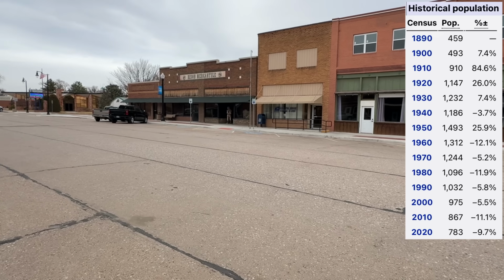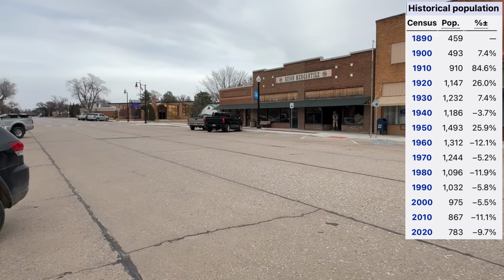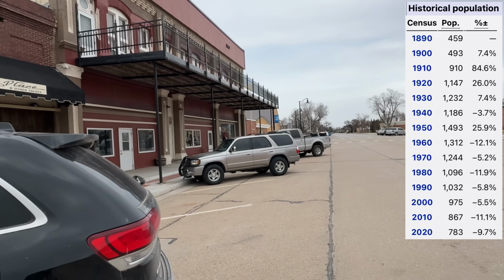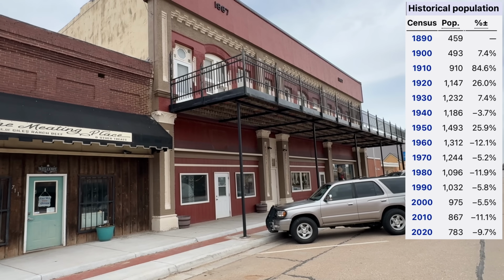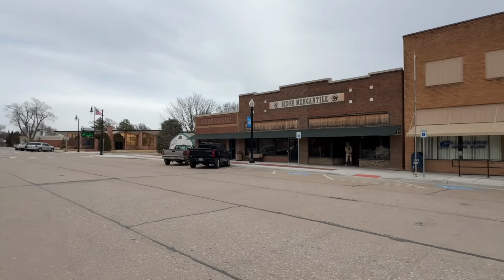When you look at the population, like we were talking about, it grew basically till 1950. They had a small decrease in 1940 due to the Dust Bowl Depression time. But then since 1950, it's gone down in every census between 5 and 12%, down to 783 today.